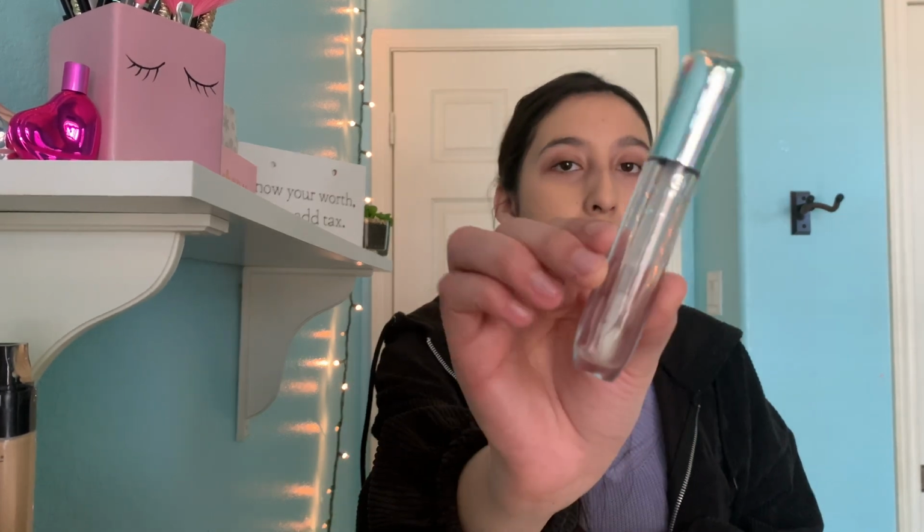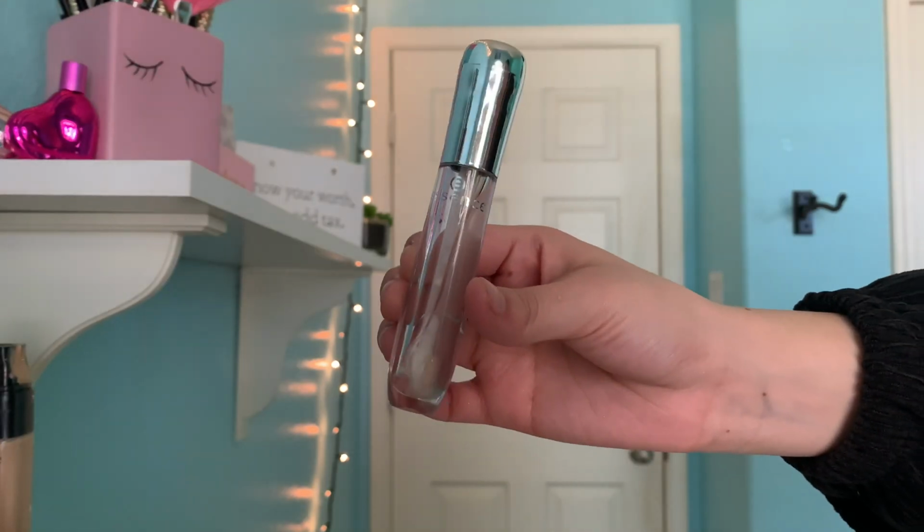I did start off with some lip gloss. I like to apply lip gloss before I start my makeup. That way my lips will be moisturized by the time I get to lipstick. So my favorite lip gloss is the Essence. Mine is, well, you can't really read it anymore. I don't even know the shade, but it's just a clear lip gloss. It's really cheap. I tried it because Juicy Jazz recommended it, and it was really good, so I love that.